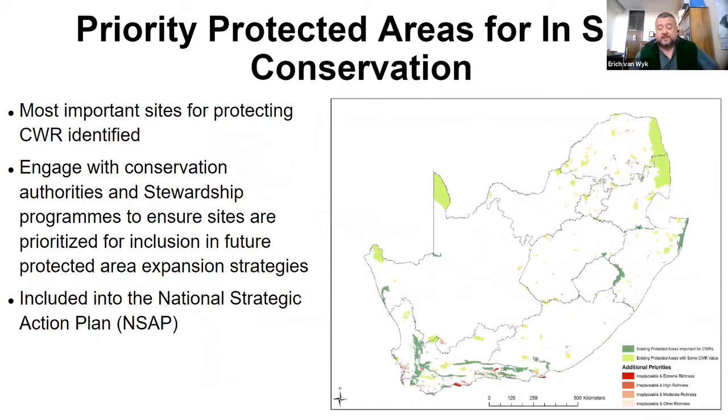So the most important sites for protecting crop wild relatives in South Africa were finally identified. And finally, the last step was to engage with conservation authorities and stewardship programs to ensure that these sites are prioritized for inclusion in future protected area expansion strategies. This information was also included in the National Strategic Action Plan, and there it sets out a coordinated, systematic, and integrated approach to the in situ and the ex situ conservation of our crop wild relative diversity.